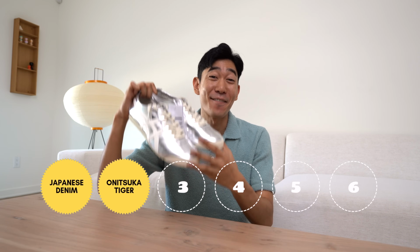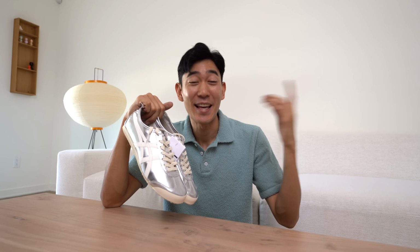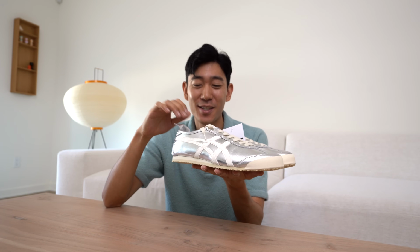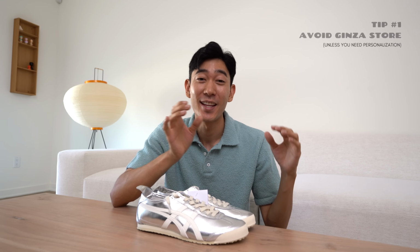Alright, next we have another pair of Onitsuka Tiger, and this is on the list again because I have another tip for you. Of course, wearing the yellow Mexico 66s when I got them earlier this year in January, I really wanted to get the silver ones, so this time I got my hands on them. Tip number 1 that I've been telling you guys is to avoid the Ginza store at all costs. I actually went again this past trip and it was insane. It was just so claustrophobic and there's too many people there, so avoid the Ginza store at all costs unless you really need the personalization at the store.